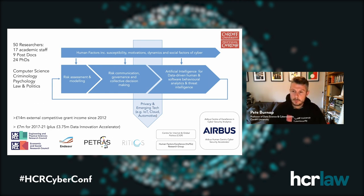And we're also trying to do something with the output of our AI rather than just flag a warning and turn some red lights on. We're trying to action that and turn it into something that can be used to address the attack. You'll see cutting through everything at the top is human factors. And I mentioned both criminology and psychology earlier on. So we're really trying to understand how susceptibility, motivations, dynamics, all these various aspects play into risk, communication, governance, and cyber attacks themselves. Cutting through everything top down is emerging tech.